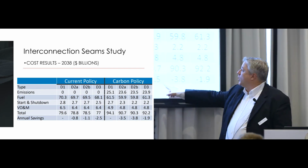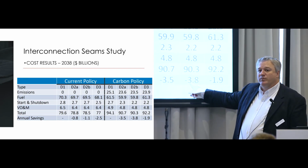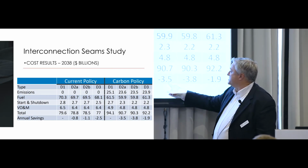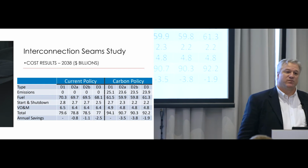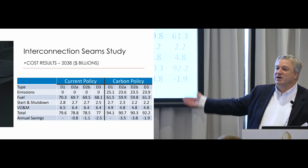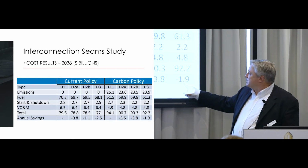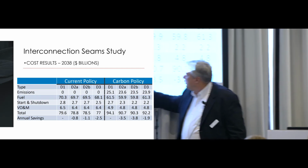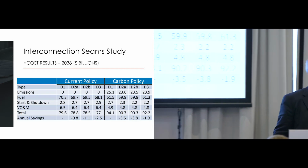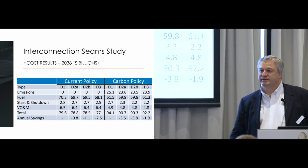And then over here in the carbon policy world, where we have more aggressive standards for the removal of carbon from the output of our fleet, you see that there's $3.5 to almost $4 billion of savings a year. So this is really valuable toward a more aggressive policy for carbon reduction. Interesting thing is that you don't see as much of a difference between the AC strengthening benefit and having a synchronous grid. It's not making much of a difference. In fact, it's a little bit less.